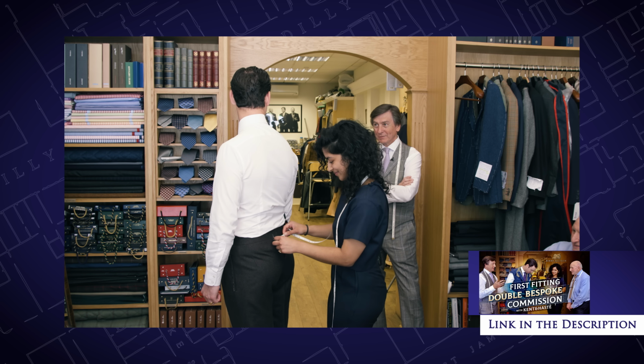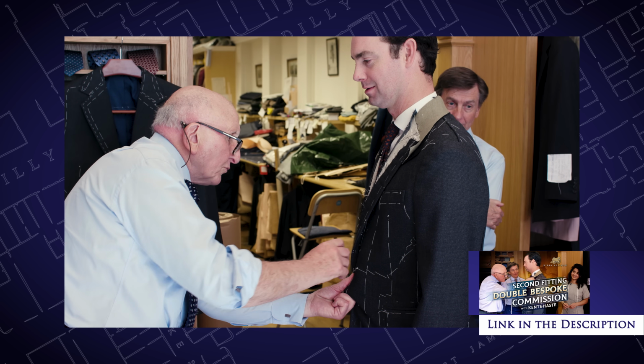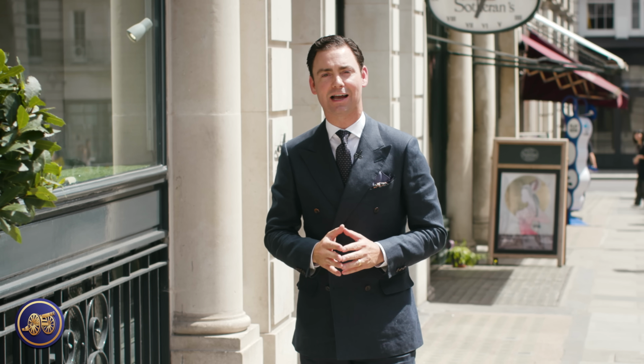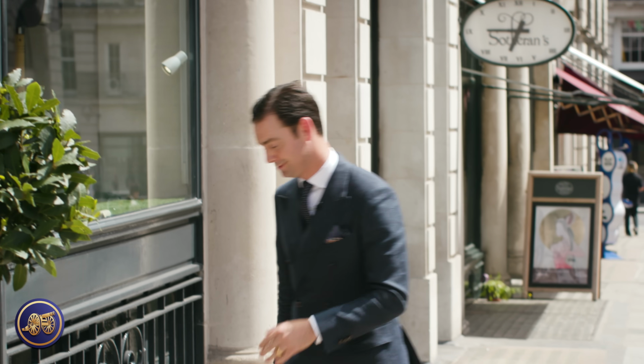These fittings are an integral part of the bespoke process and help give the final product the integrity one would expect with full bespoke. So join me as I walk back inside Kent Haste and Lachter for the final fitting of this double bespoke commission.